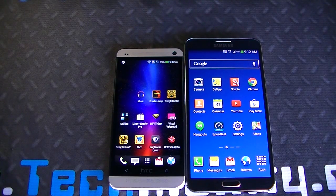greatest, and that's exactly what the Galaxy Note 3 brings. It has a 5.7-inch 1080p Super AMOLED display. You have a 2.3 gigahertz quad-core Snapdragon 800 processor with 3 gigs of RAM, a 13 megapixel rear camera with 4K recording, a removable backplate plus an external micro SD card slot.